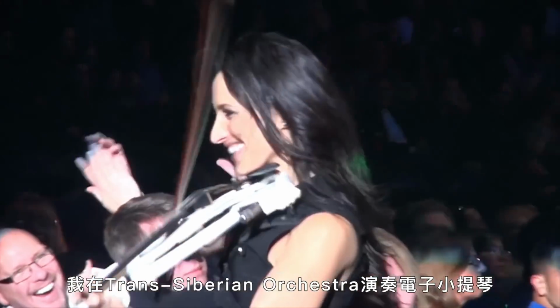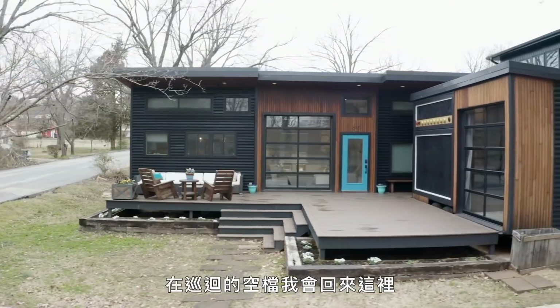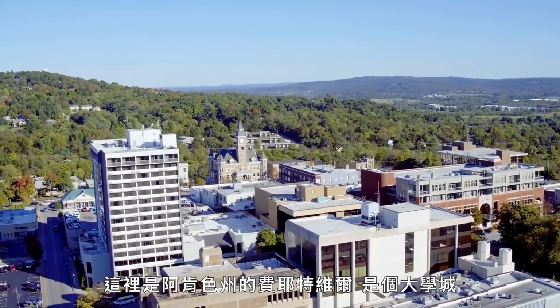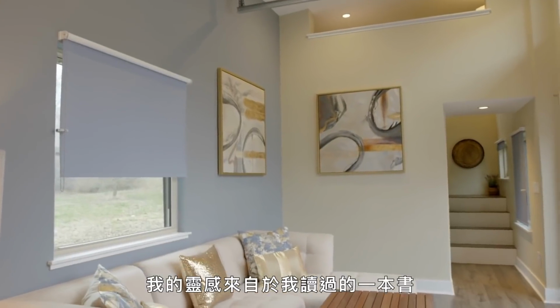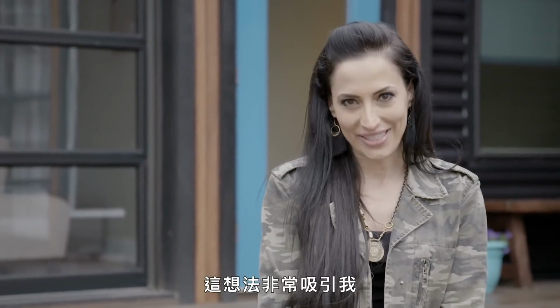I'm a professional musician. I play electric violin for the Trans-Siberian Orchestra, so I'm on the road quite a bit. Between tours, I come back here, and this is my home now. We are in Fayetteville, Arkansas, which is a college town. I'm originally from New York City, and I moved here to be near my family. I was inspired by a book I read. The idea of living more minimally was really appealing to me.